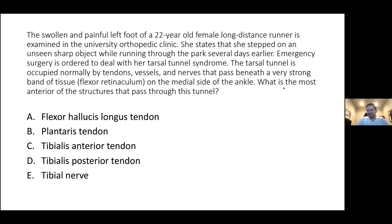All right, got a mix of answers here. Let's take a look. Now, we're talking about this flexor retinaculum. Same thing as in the wrist, as in the ankle. You have this tight band around it.